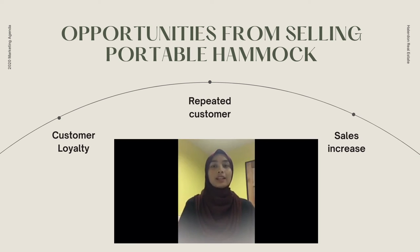Customer loyalty. Customers that are loyal to a single provider are not easily influenced by price or availability. They would rather pay a higher price for the same high quality service and product they are accustomed to. This proves that the portable hammock is of high quality and provides satisfaction to the user when in use.